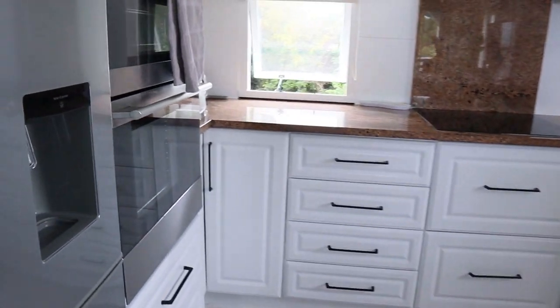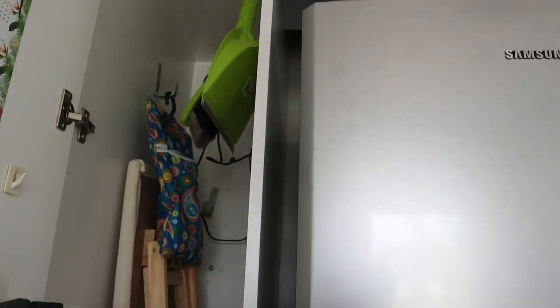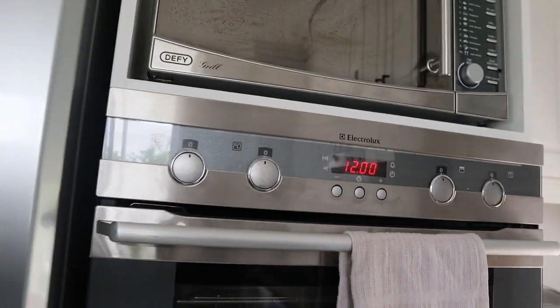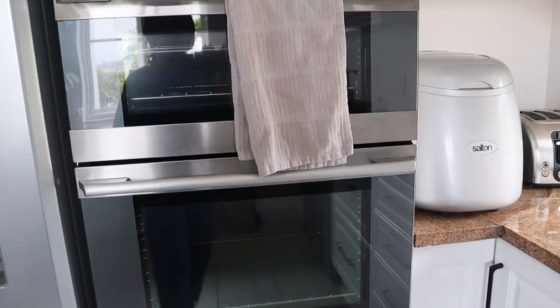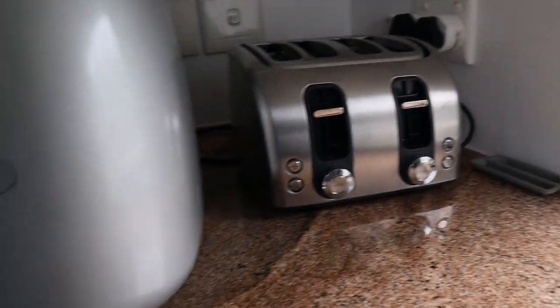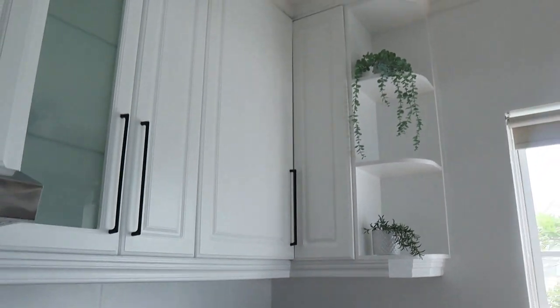I am not mad. And then we go into the kitchen. Then there's the fridge. Empty, obviously, but we'll do better. And then this is the cleaning cupboard. Everything is in there. And then it has the microwave, the oven. This counter space, and I love the white color. There's a toaster, there's an air fryer, there's the stove, the Hoover, more closet space.